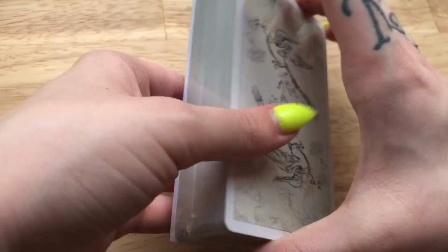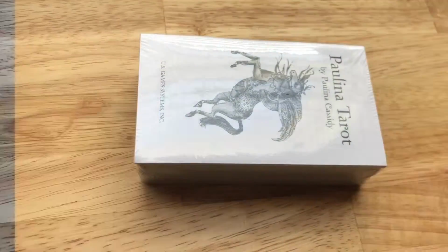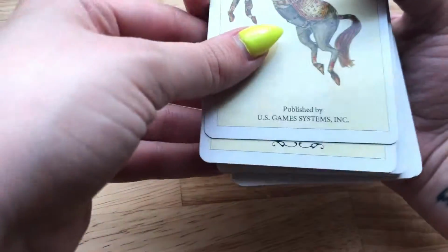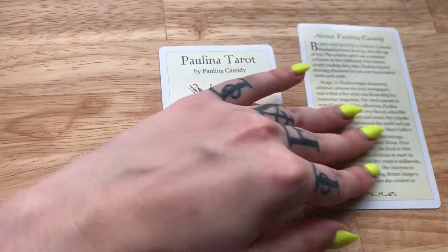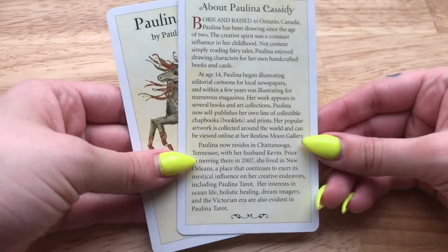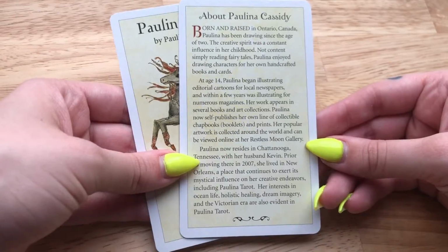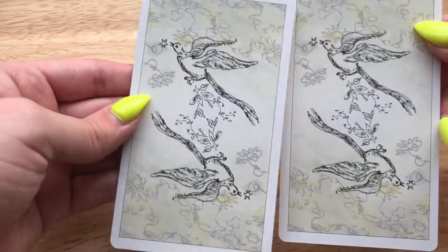Alright, looks like we've got our little white book and pretty little card back. Let's take this out. As usual, we will take a look at this booklet later. In the meantime, we have our cover cards. Some little info about the illustrator, Paulina. And we'll use this to look at the card backs real quick.